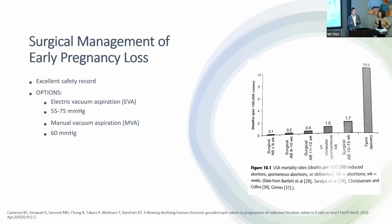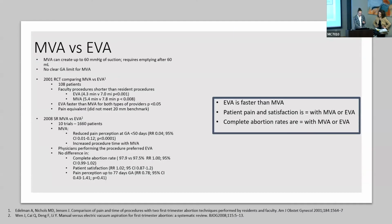And so now, almost everybody uses electric vacuum aspiration, and there's a smaller subset of people that also use manual vacuum aspiration. So we're going to talk a little bit about both of those options. Both MVA and what I'm going to call EVA, 'cause it's easier, generate adequate suction to empty a uterus.